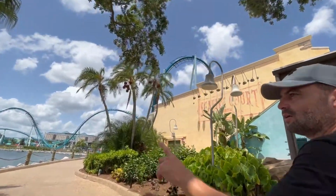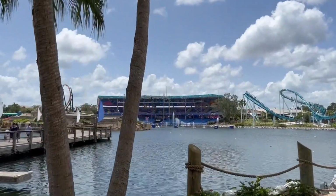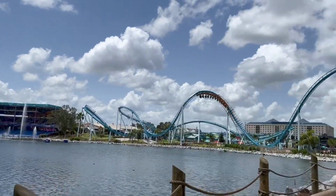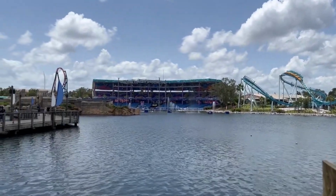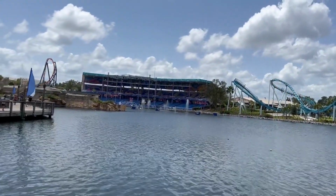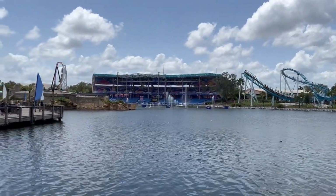Just before we get there, over on the left, they've got this huge stadium area here, which they probably do shows from. I've been here multiple times over the years. I've never seen a show being put on at that stage. I'm sure at some point they do it. It's an impressive stadium really, but never seems to get used. So a bit odd really.